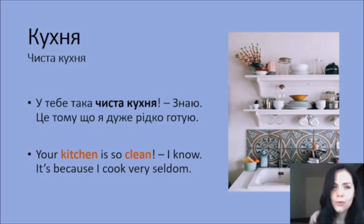Next unit is kitchen, кухня. Кухня means kitchen, and the word combination I suggest for that one is чиста кухня. Чиста means clean or tidy. So чиста кухня means clean or tidy kitchen.